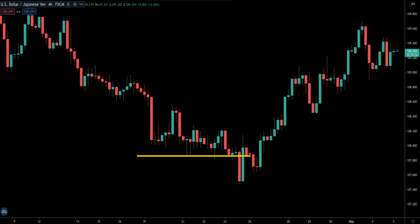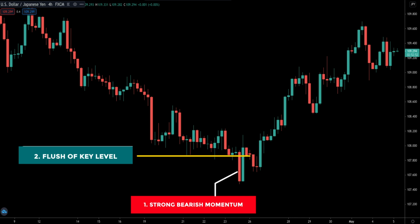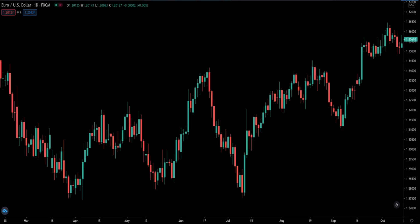So quickly, let me do a recap of the 3 criteria because I want to break it down for you with a couple of case studies. Number 1, we need a strong bearish momentum. Number 2, we need a flush of the key level. And lastly, we need confirmation that the flush is valid by having a candlestick pattern that closes back above the key level. Right here, I have a chart, and this is a good example of the setup.